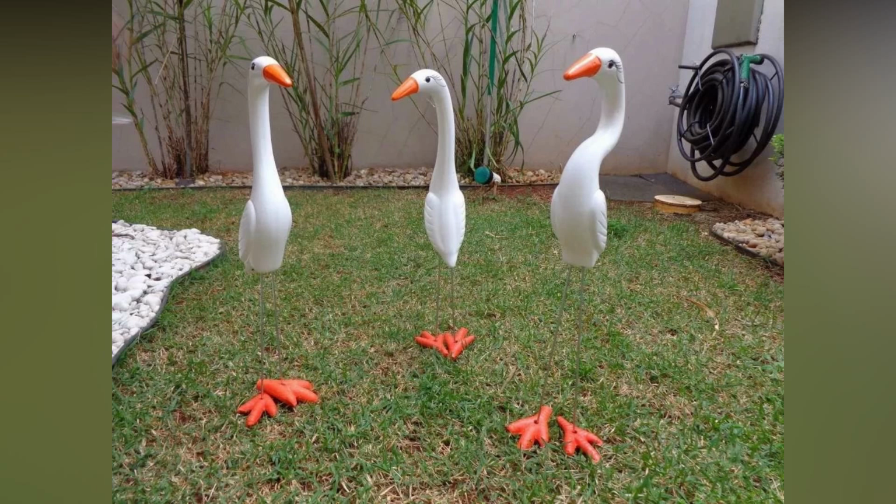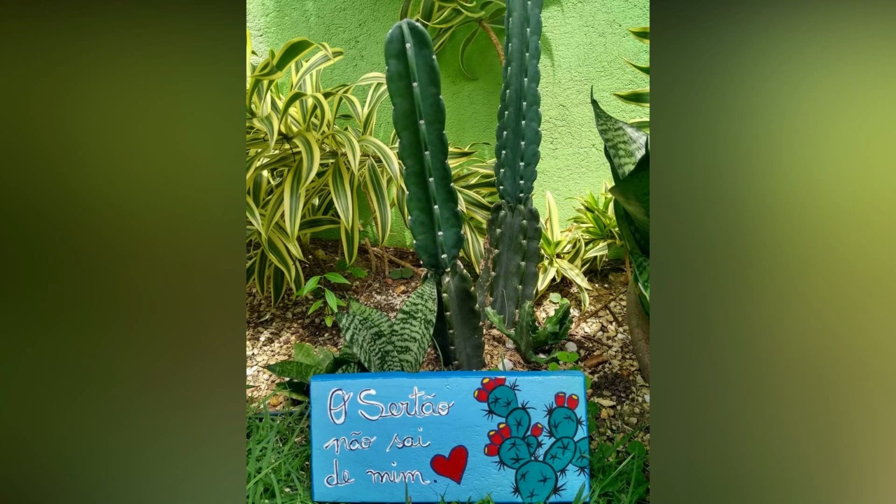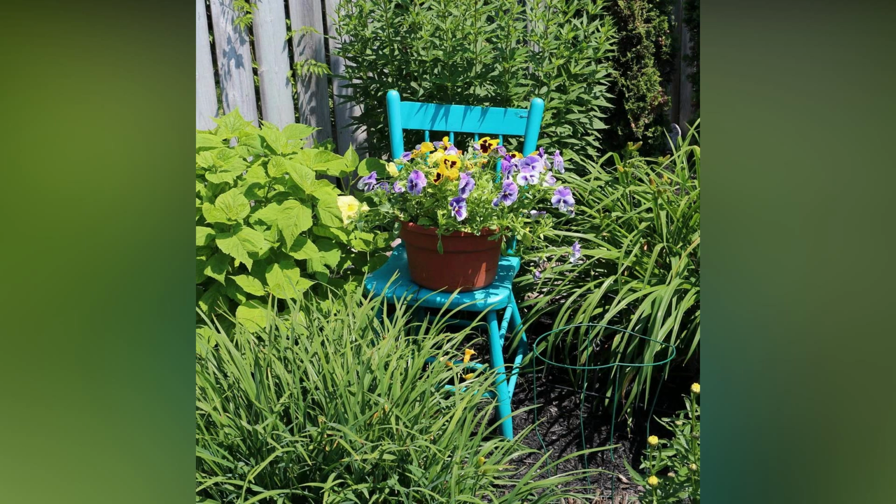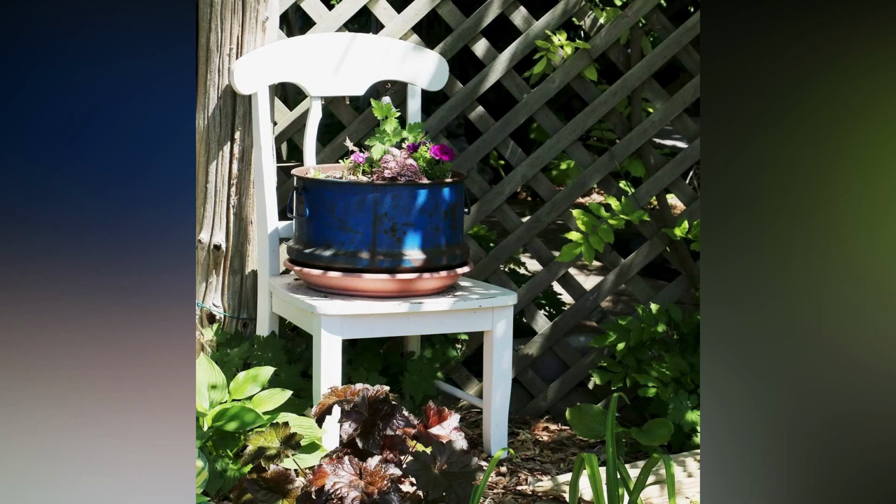Garden art is a fantastic way to inject personality into your space. Think about sculptures, wind chimes, or decorative stakes. DIY projects can also add a personal touch. Painted rocks, homemade birdhouses, or even repurposed items like an old bicycle or a vintage ladder can become unique garden decorations. Just make sure whatever you choose is weather-resistant or appropriately treated for outdoor use.